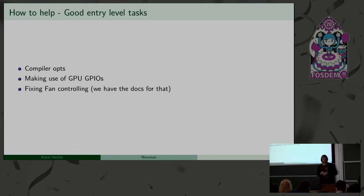And we also have some fan controlling issues where we actually got documentation as well. It's still on our to-do list, but if somebody else has a GPU where the fan controlling is really odd, like if you have more load, the fans get slower. I have a GPU like that myself as well. Which is something that shouldn't happen, but if you find such odd issues with your GPU as well, maybe you want to look into it, that would also be a cool thing to look into.